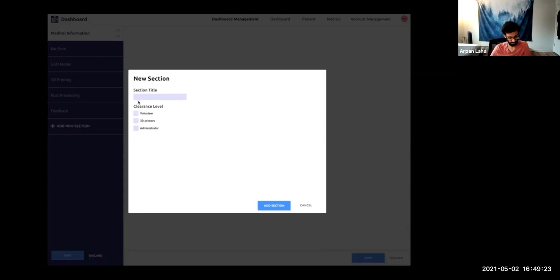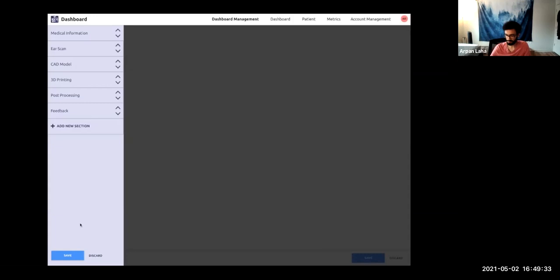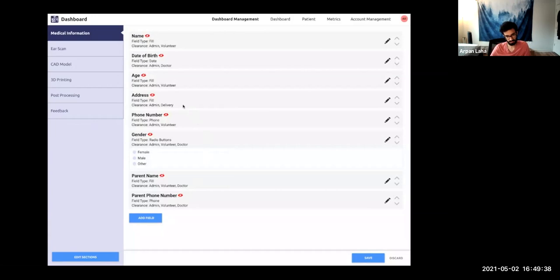If we create a new section, you can see things like the section title and also clearance level. Under clearance level, you can give different roles access to the page. And this is where the roles that we saw on the account management page come into play. Then we can quickly save these changes and move on to the forms within each step.